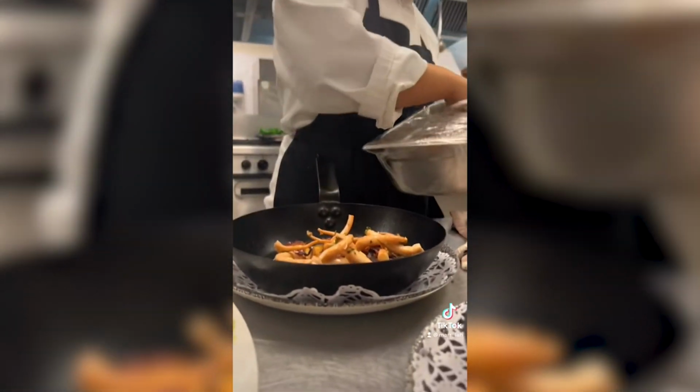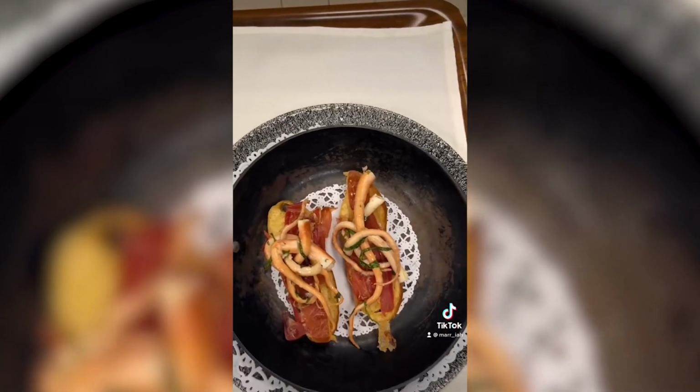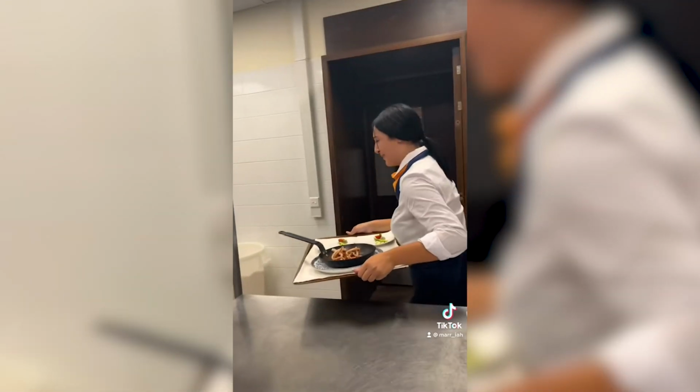For amuse-bouche, we have a huge amuse-bouche actually. We have deep fried octopus tentacles with garlic served with a Provençal compote and basil oil.